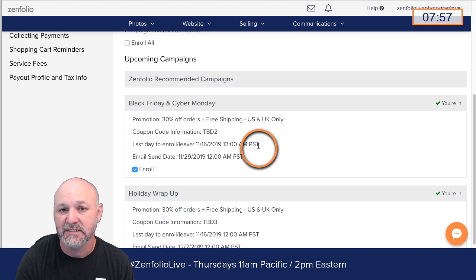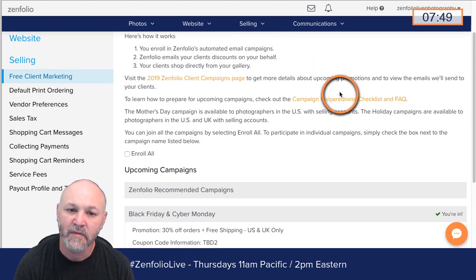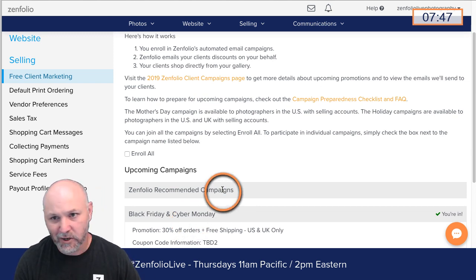Now, it's all going to look like it's coming from you, but this is something where you don't have to do anything as long as you've checked over that preparedness checklist right here and you're opted in. We are going to do some marketing for you, and it's all included with your Zenfolio account.